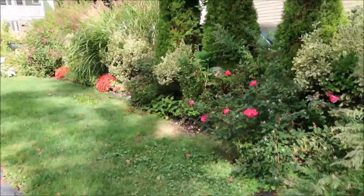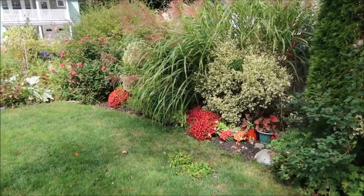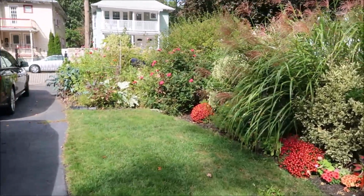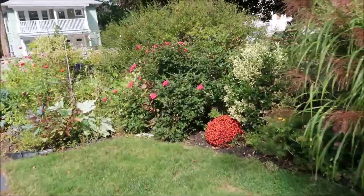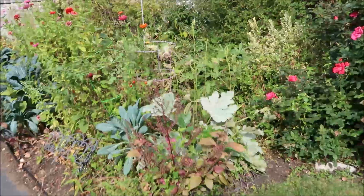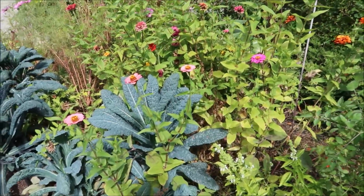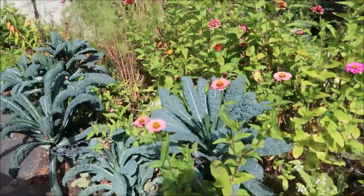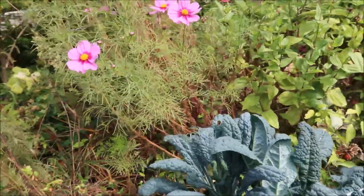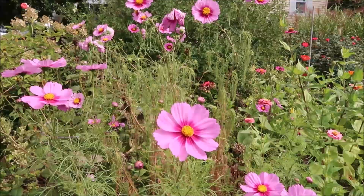Side border continues to shine, and I am pleased with it. Here we can see the mums again, and also the zebra grass. The knockout rose bush. This has been a very dry season, so it's been hard on the garden, and we've been watering, but not like how we should have. But I'm so glad to see the cosmos come up.